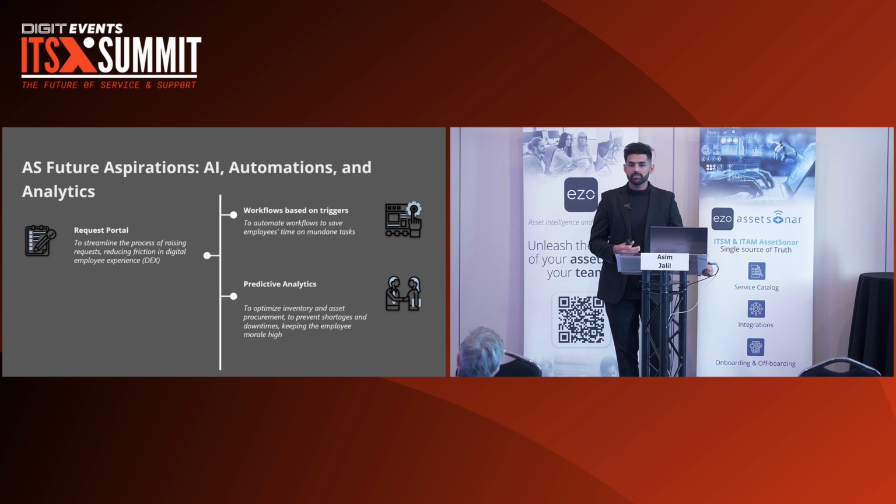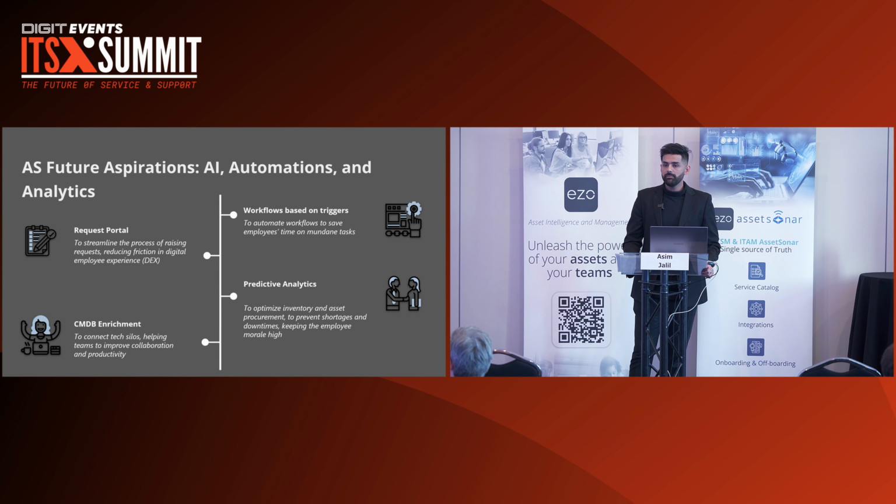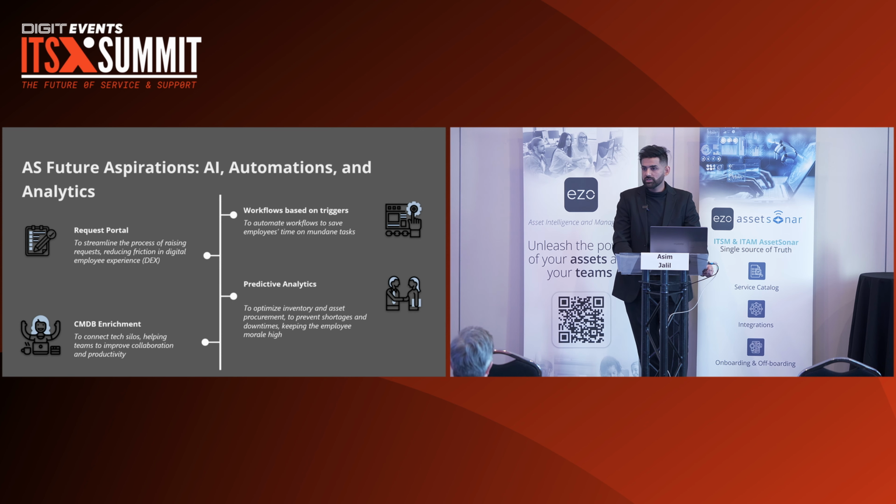Then there's going to be predictive analysis. If you have a system in place that manages and handles all of your assets and inventory, this means there is someone who is checking what is going on. Which of your vendors' devices is performing well, which of your vendors' devices is faulty, so you can make better decisions in the future. So there is going to be a predictive analysis that will help you optimize inventory and asset procurement. Then we also have a CMDB, which is managing the configuration and helping teams to improve collaboration and productivity.